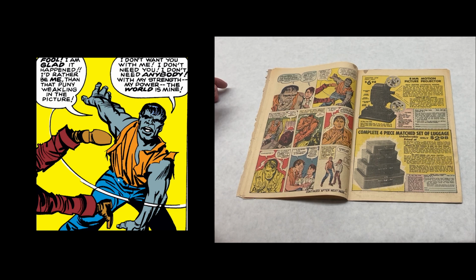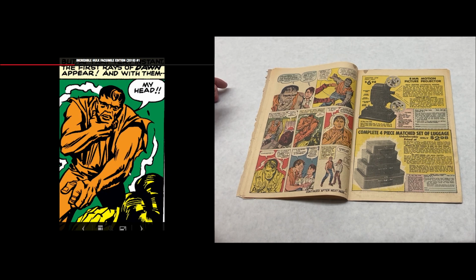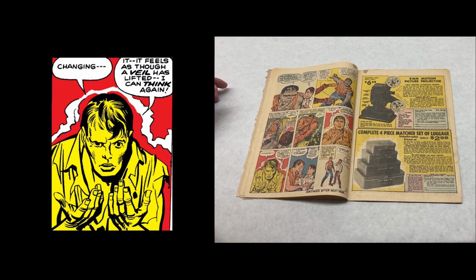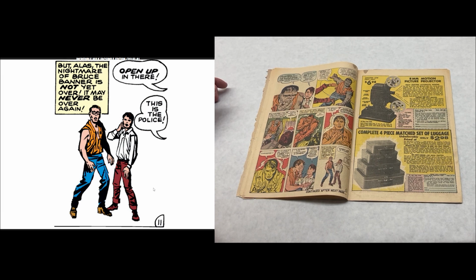I don't want you with me. I don't need you. I don't need anybody. With my strength, my power, the world is mine. As for you, you are the only one who knows who I really am. What? What do you mean? But at that very instant, the first rays of dawn appear, and with them, my head. My brain, it's on fire. What is happening to me? I'm changing. Changing. It feels as though a veil has been lifted. I can think again. It's over. The nightmare is over. Gosh, you're Dr. Bruce Banner again. But alas, the nightmare of Bruce Banner is not yet over. It may never be over again. Open up in there. This is the police.